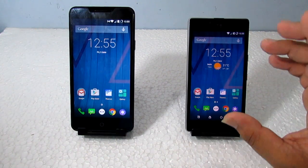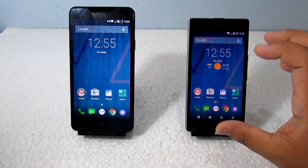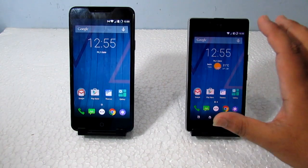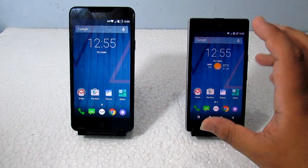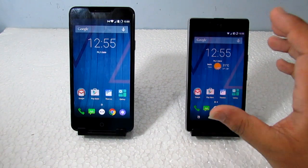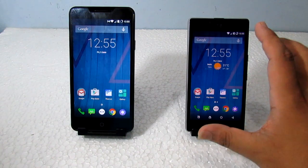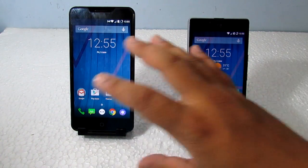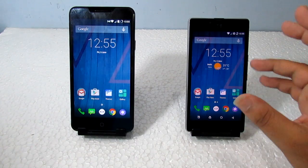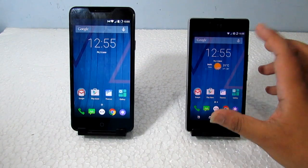And the quality of the display, the crispness is much better on this. If we compare it with this, you can see in the video also, this looks much better as a display because it is a smaller display and packs a little bit more pixels per inch compared to the Yureka, so that's why the display quality on this is better.